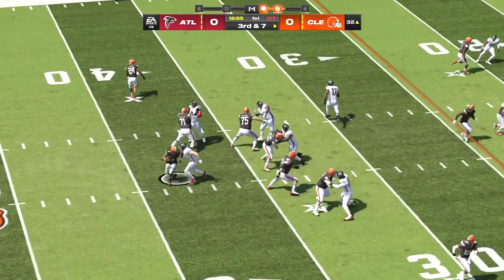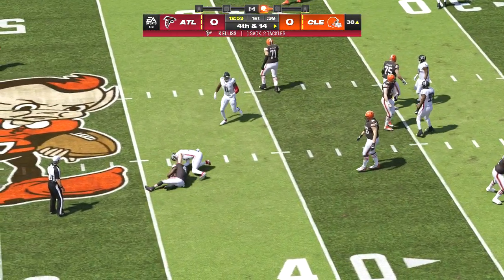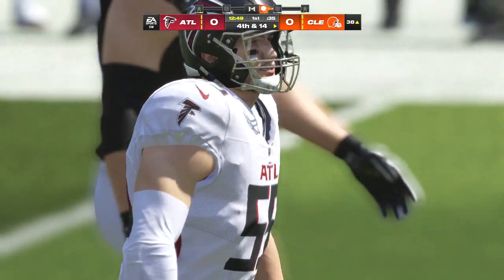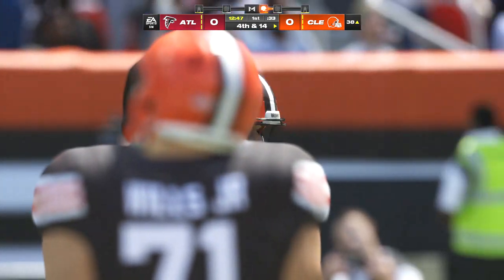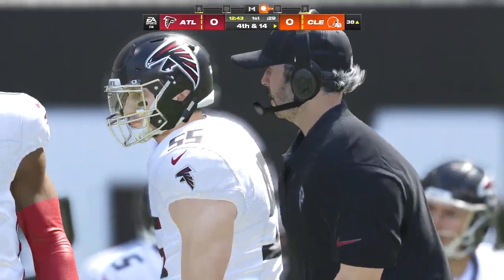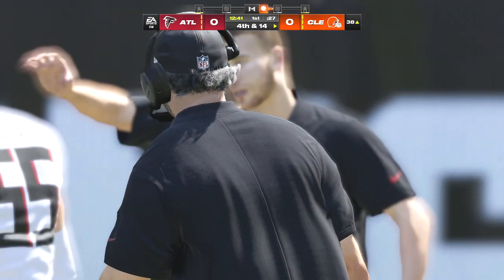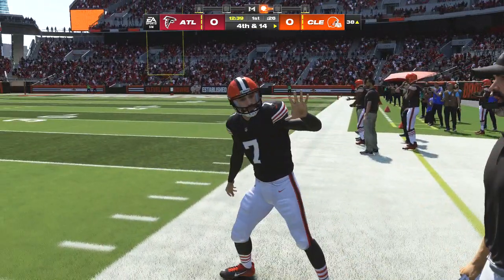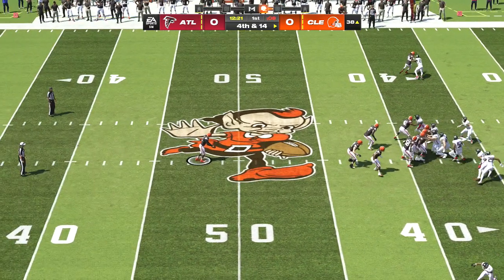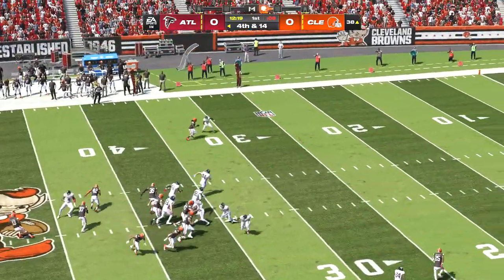Now Watson. Under pressure, and he will go down. Sacked back at the 38. And the defense coming through on third down, a loss of 7 to bring up fourth. Partner, you know what I'm going to say before I even say it. Yeah, you just cannot take a sack in that spot. You're exactly right. You can't take a sack in that spot. Potentially now, a 3-point swing right there.